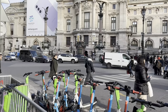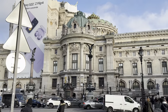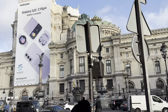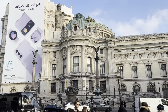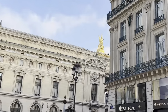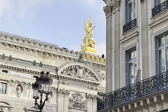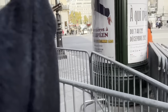Y'all, look at this. Wow. Oh, I don't even know what this is, y'all, but it's beautiful. Wow. That is beautiful. Look at the gold up there, y'all. That's pure gold. Hold on. Let me check. They got me on map duty. Oh, yes. Oh, that is so kind.